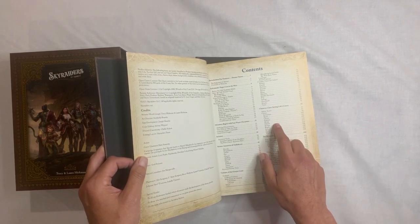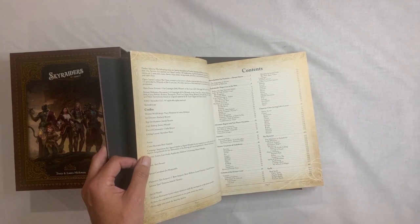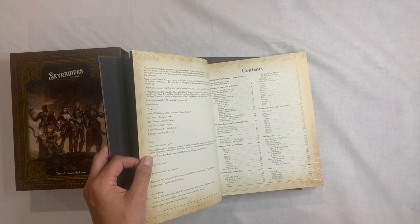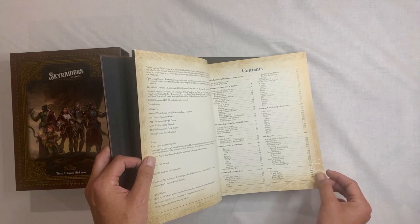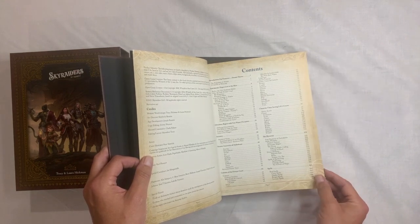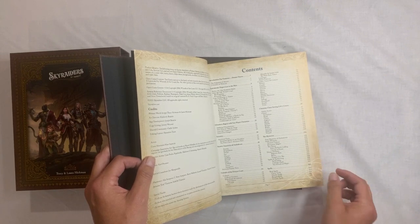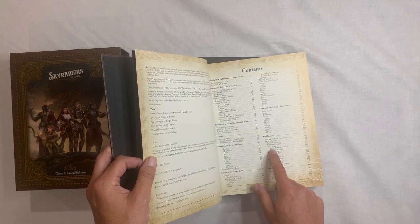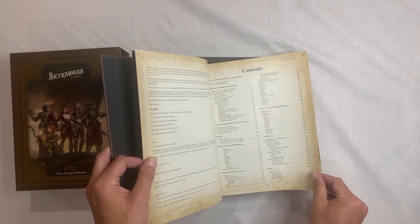Here's our classes. Barbarians, bards, clerics, fighters, monks, paladin, ranger, rogue, sorcerer, warlock, and wizard. So they've got, it looks like potentially some new fun twists on the normal classes that we have. Mysteries. I'm not certain what a mystery is. Maybe looks like there's spells and spell casting, divine domains. Maybe it's around spells. But then they have another section down here for spells.